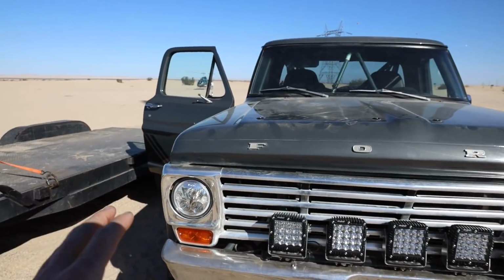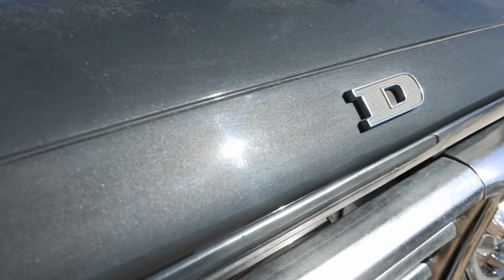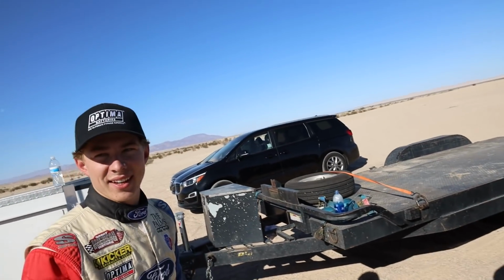Well, that's the thing, I respect how clean it is. This thing has really nice paint on it. You can see the metallic. I mean, this thing was at SEMA, so it is a nice truck. You don't want to beat it up too bad. Ford Boost SEMA, so yeah.